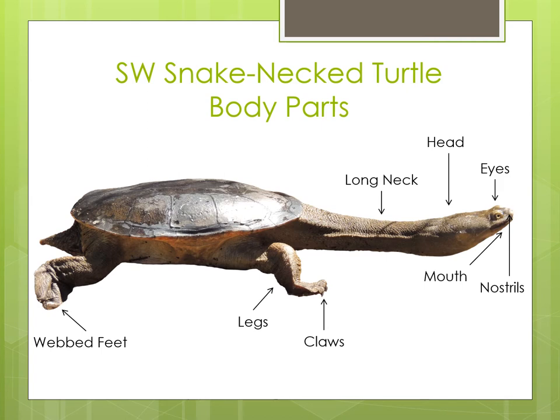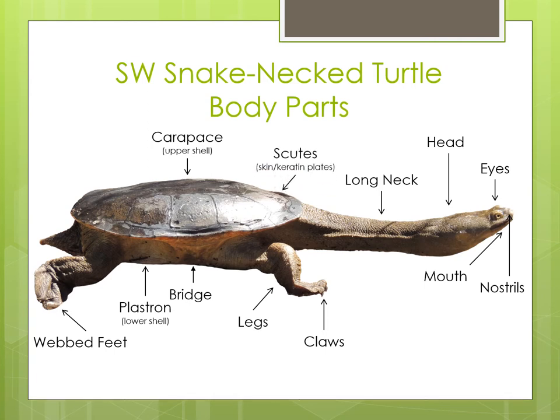Their shell is made up of bones and it grows with them, so they can't get a new one if something happens to it. The top of the shell is called the carapace, and the bottom of the shell is called the plastron, and they are joined by a bridge. The shell is covered in scutes, which are plates of skin made up of keratin, which is the same stuff that makes up our finger and toenails.